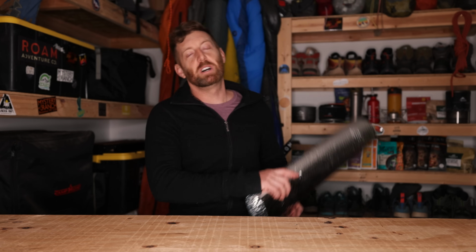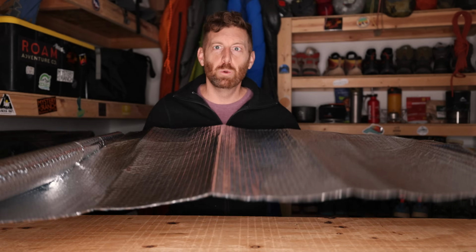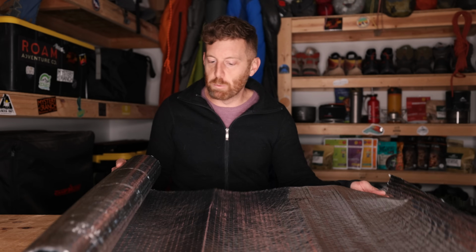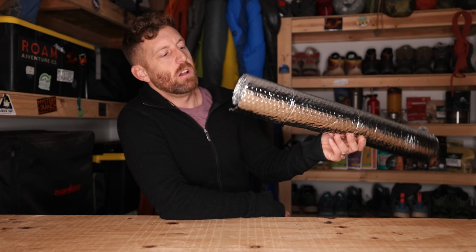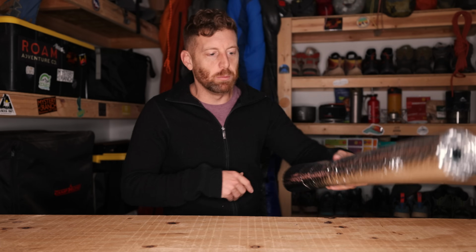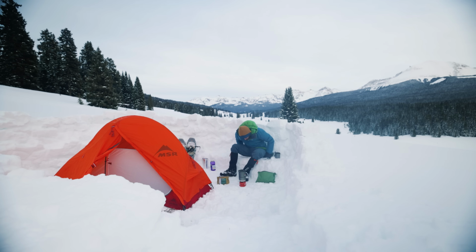On the other end of the budget spectrum is this roll of Reflectix. Ooh. See, good for getting a tan. I picked this up at Home Depot. I think it's like $18, maybe $25 for a roll of like 25 feet of this stuff. So it's relatively inexpensive. This thing is super lightweight. It rolls up incredibly small. It's easy. It's flexible. It's kind of indestructible. And this was maybe one of the most useful things that I had with me.